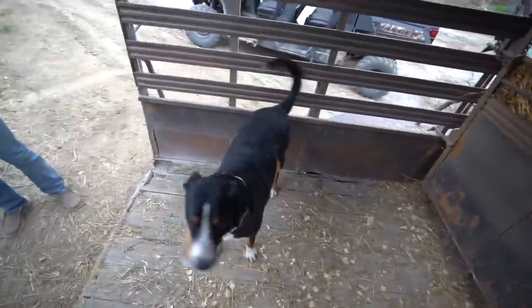Come on, Millie, go get the pigs. You go get them. What are they doing back there? Who's the new animal on the farm? What's that? What is that? Millie is excited.